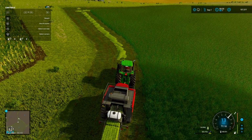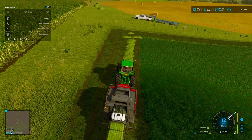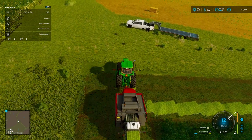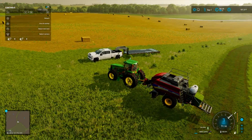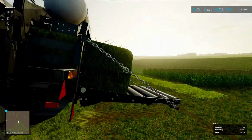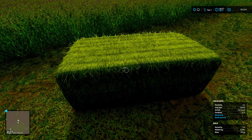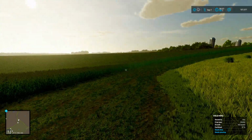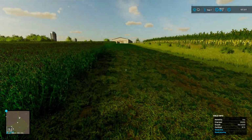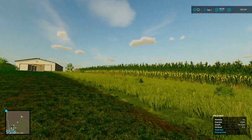Anywho's, let's get to this corner here. Then we'll grab the Massey, and I'll show you what I was on about earlier. Right, we'll just stop that there. Let's go grab the Massey. Oh, turn that off. So this is 8,000 litres. The other bale's right round there. Yeah, so we merge this with that field.